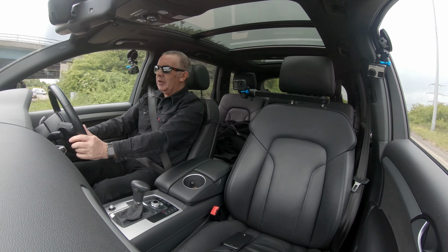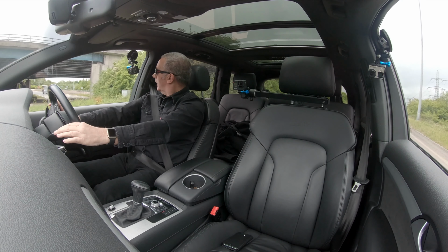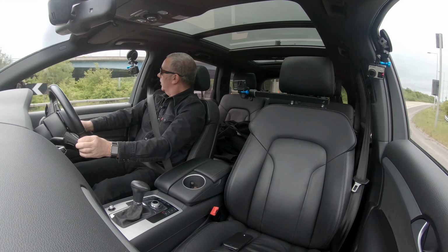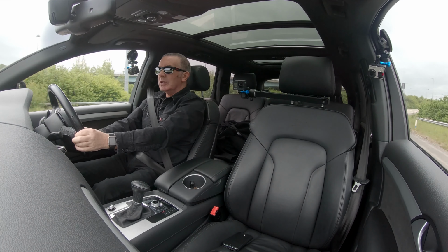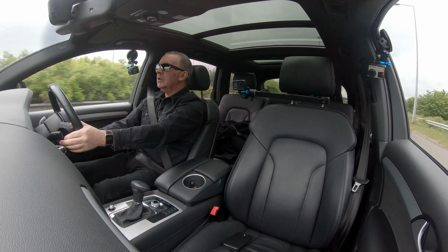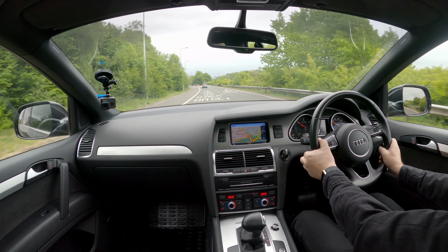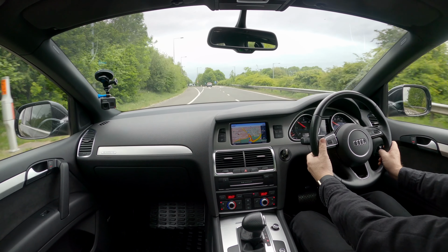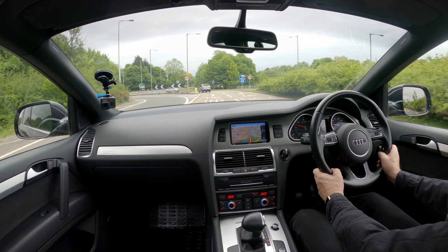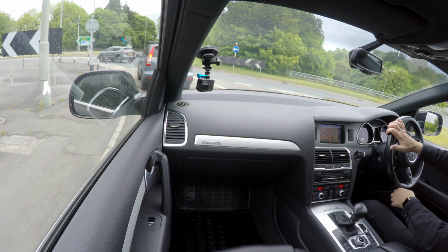I was only in an Audi the other day and I can't remember how to switch the cruise control on, whether you knock the end in or pull it towards you. I think you pull it towards you. Let's just see. I pull that towards me. Has it done anything? Right, so you switch it on, pulling it towards you, and then you click the end to set the speed. We'll do that when we get on the motorway.